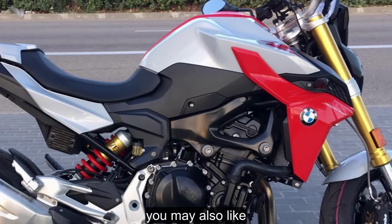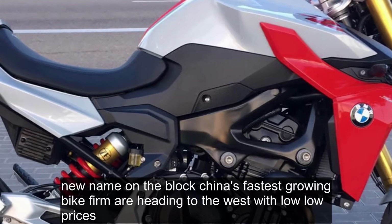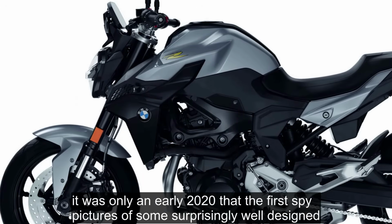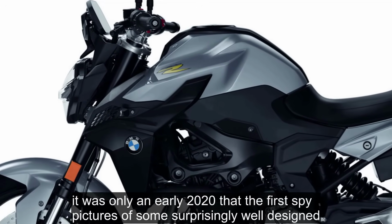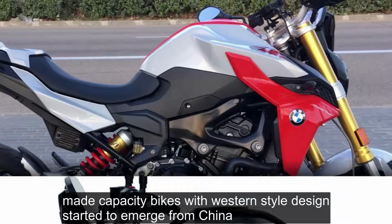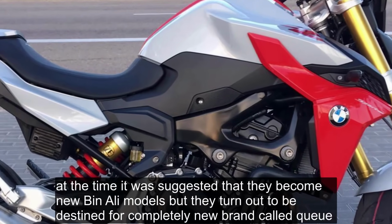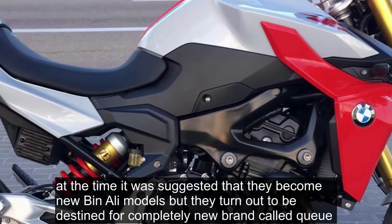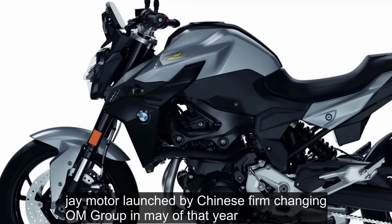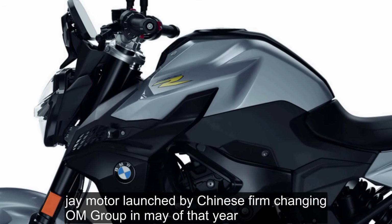You may also like. New name on the block: China's fastest-growing bike firm are heading to the West with low prices. It was only in early 2020 that the first spy pictures of some surprisingly well-designed, mid-capacity bikes with Western-style design started to emerge from China. At the time, it was suggested that they'd become new Benelli models, but they turned out to be destined for a completely new brand called QJ Motor, launched by Chinese firm Qianjiang Group in May of that year.